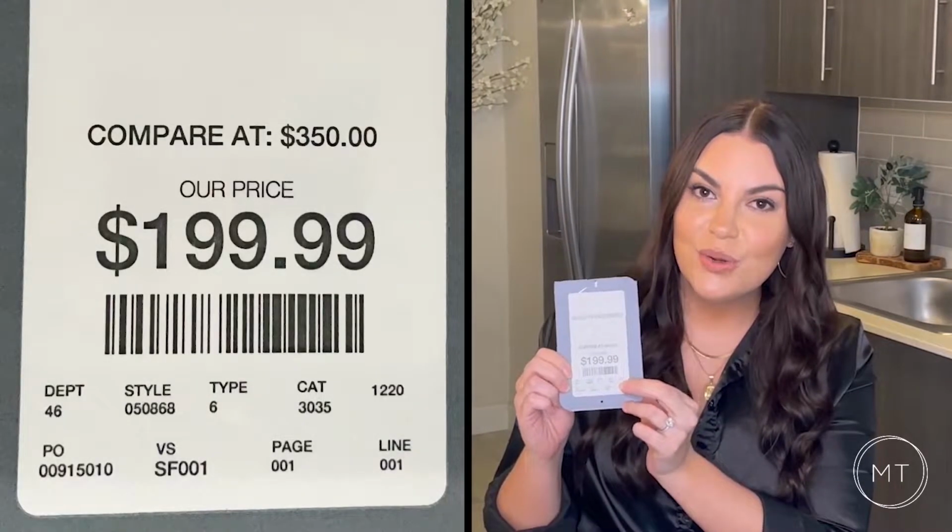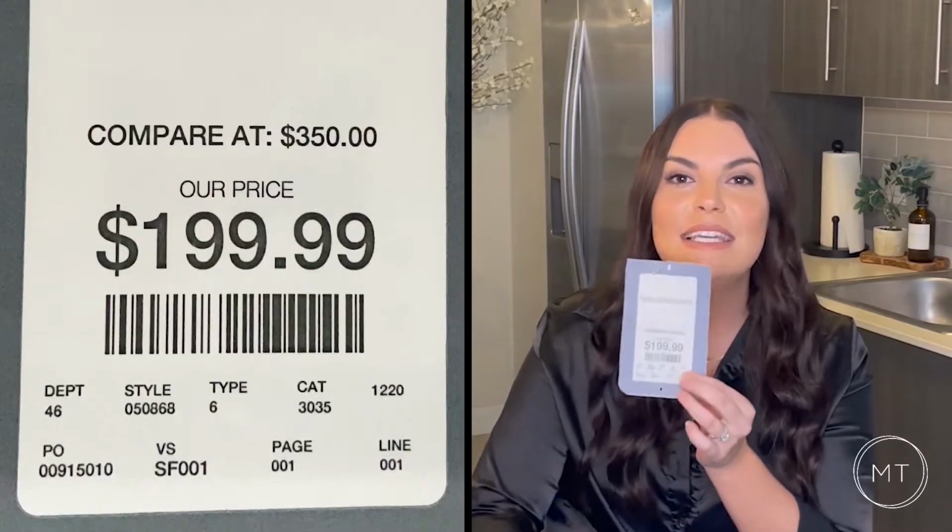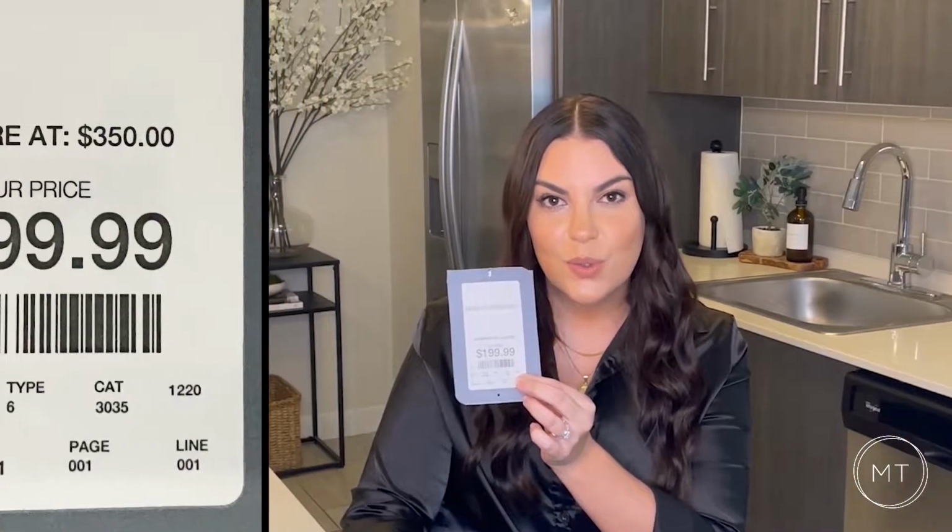All you have to do is look at the tag and see what month it was brought into the store. And then if you notice that, hey, this item has been here for 4 months and now we're in January, but yet it's still not marked down, you can actually use that to your advantage because you can talk to a manager and say, hey, I've noticed that this item has been here for a while. Is there any way that you can give me a discount on it?